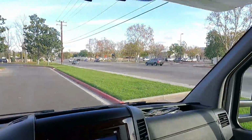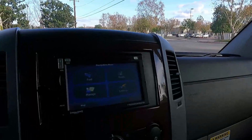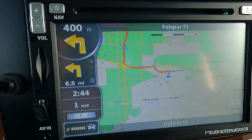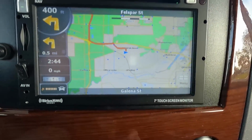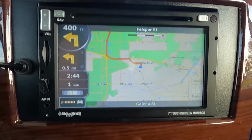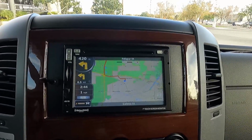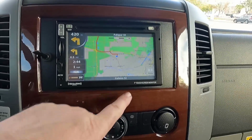I can drive backwards in the parking lot using my backup camera for views. I have my navigation here. We have our navigation right there. It's showing our navigation. It has a route punched in. It's showing where we are and where you want to go. You can update this. This is a factory installed navigation system on this vehicle with a 7-inch touchscreen.